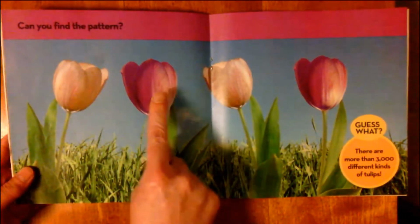Can you find the pattern? White, purple, white, purple. Guess what? There are more than 3,000 different kinds of tulips.